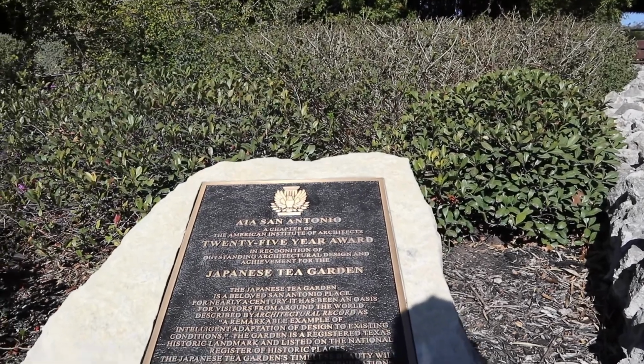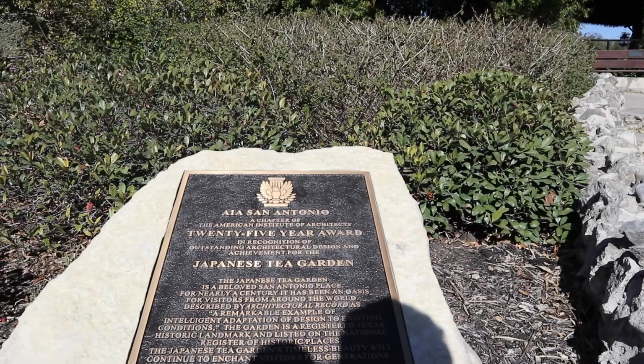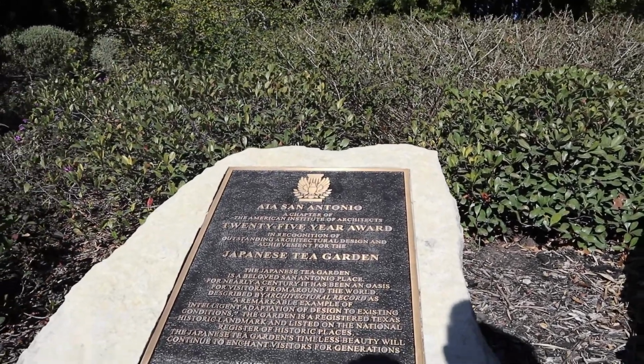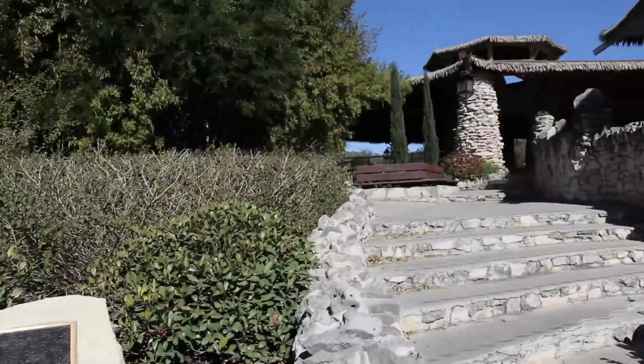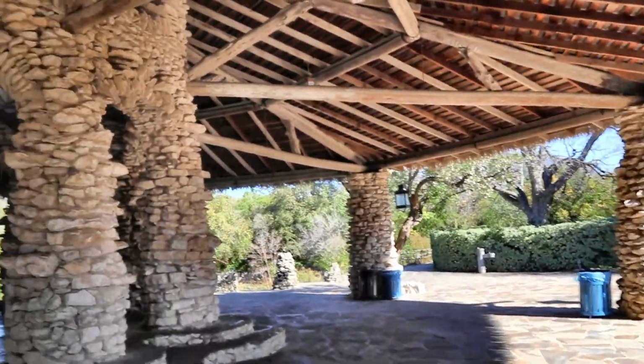So the Japanese Tea Garden is a beloved San Antonio place. For nearly a century, it has been an oasis for visitors from around the world. Pretty neat.